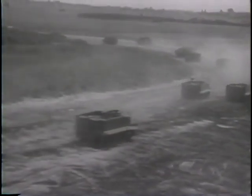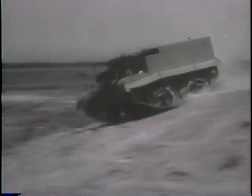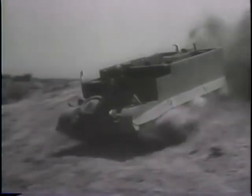Gun carrier, aptly called the mobile machine gun nest, proves its ability at an army testing ground. Its low silhouette enables it to dash over hill and dale and across battle zones being swept by enemy shell fire.